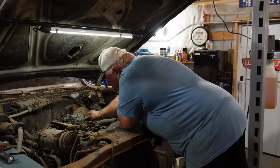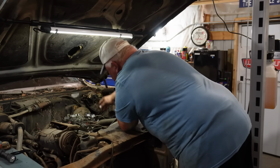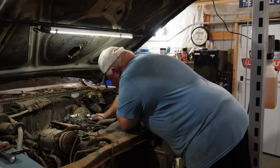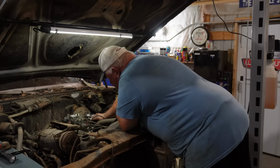Oh, I can hear the squirter. All right, hit it. Oh yeah, we're pulling fuel already. What's it looking like?